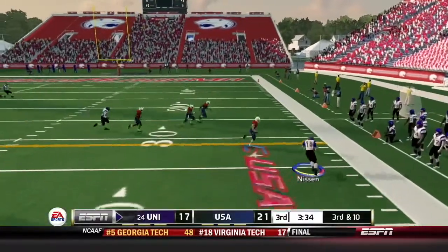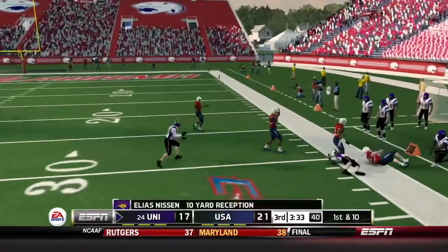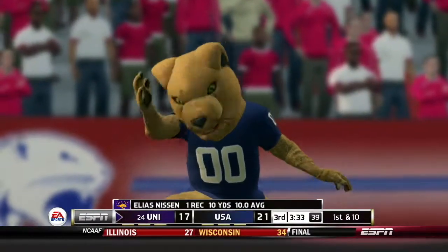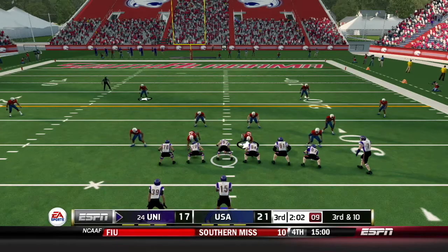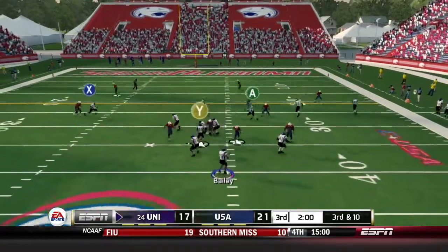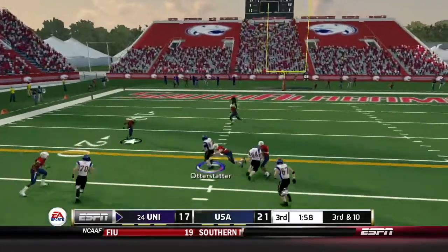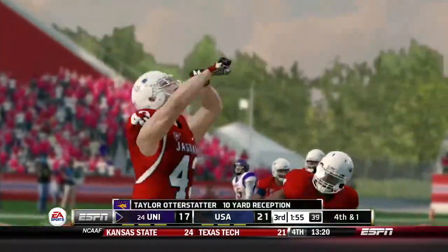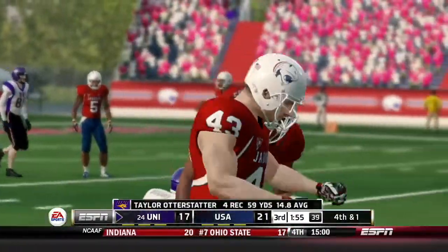Cole Morgan's back in now as it's more of a passing situation. And Elias Nissen will make the catch underneath, cut up field, pick up the first down. Needed 10, and that's exactly what he got. Bailey now back in the game. And Bailey's going to throw that one to Otterstatter. Taylor Otterstatter will pick up 10, and it'll set up a 4th and 1.